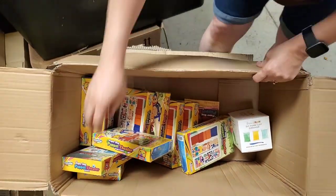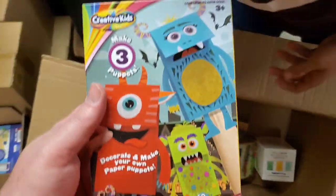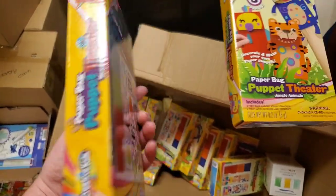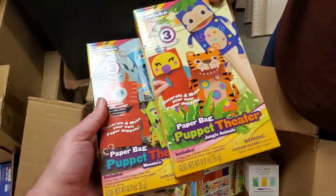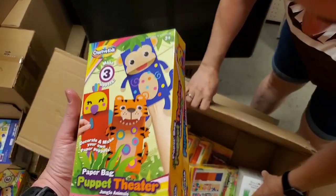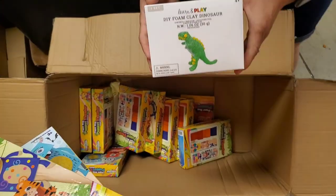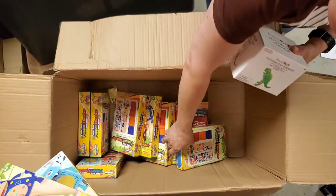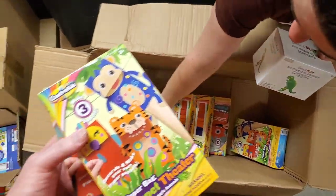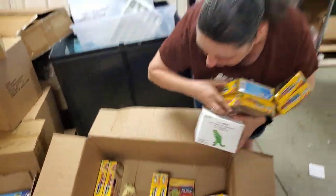What else is in here? Puppet theater. Oh, here we go. So that you can make like little monsters. I've seen this in the store. Yeah, and then here's one with animals. Did we already sell this once before on a fire sale? We may have. Maybe. I'm just looking. After a while, they all run into DIY together. Foam dinosaur. This is just one. Just one of those guys. I'm just looking to see if these are different. It looks like just the animal and the monster ones. Cool. So let me just pull these out of the box.